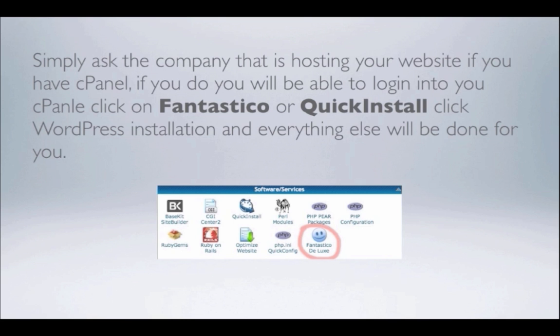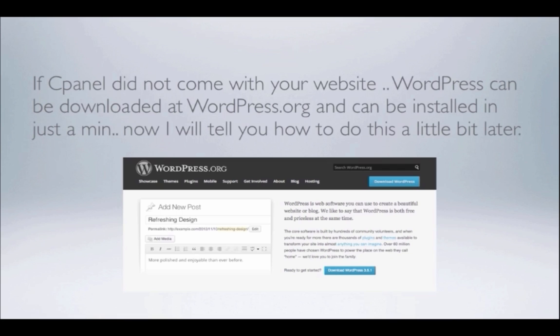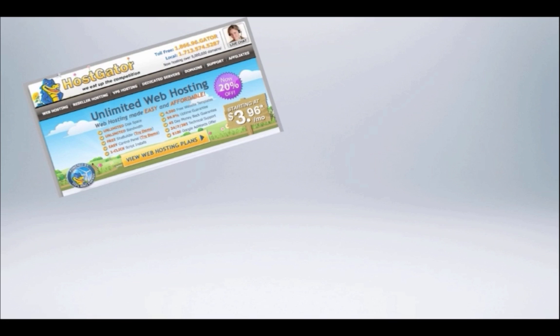If cPanel did not come with your website, WordPress can be downloaded at wordpress.org or wordpress.com and can be installed in just a minute. Now I'll tell you how to do this a little bit later. This way you can save money and don't need to buy a business website or template. WordPress will work just fine as a standalone business website for you.